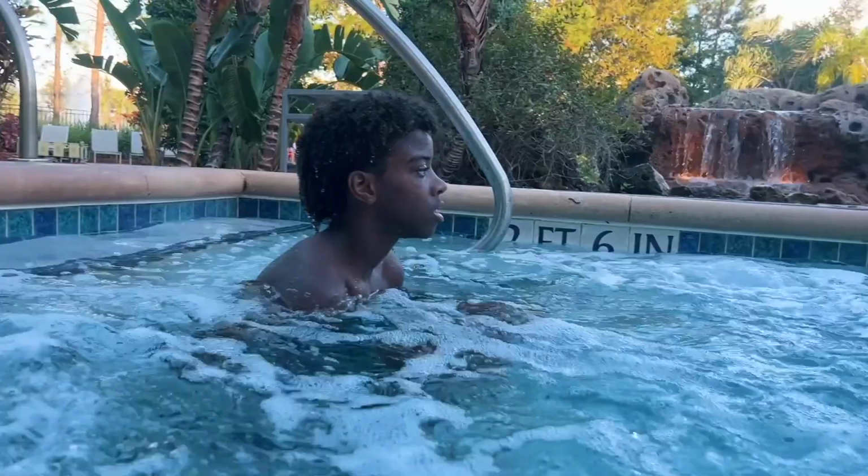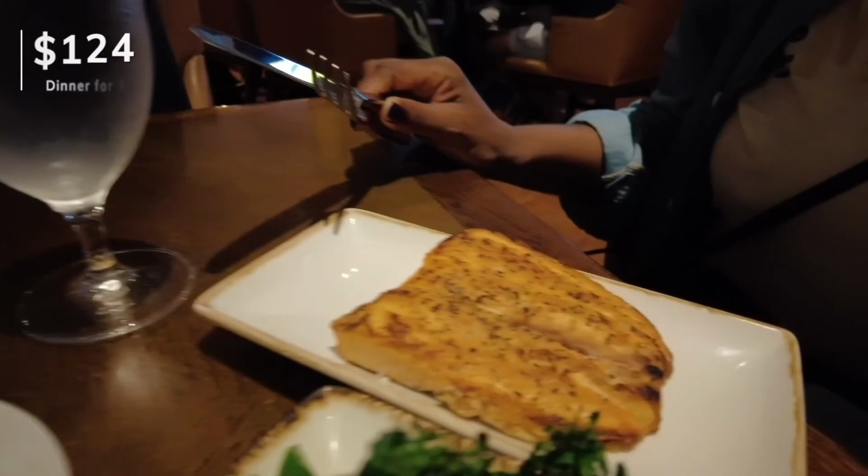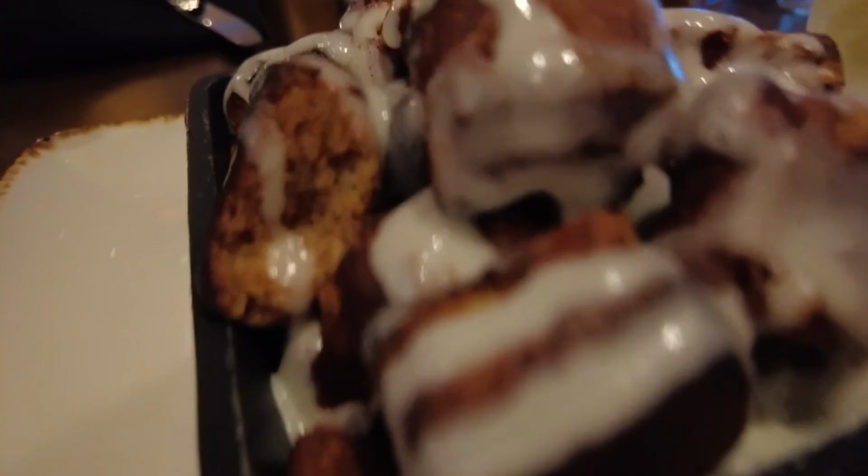Liv got the crab burger and fries. I'm not too hungry, so I got the poutine yuca fries. Mama Mia got the broccolini, mashed potatoes, and shrimp. Salmon. Oh, salmon. Sorry. And Tristan got the chicken and waffles. And we also got the monkey bread with the drizzle and ice cream.